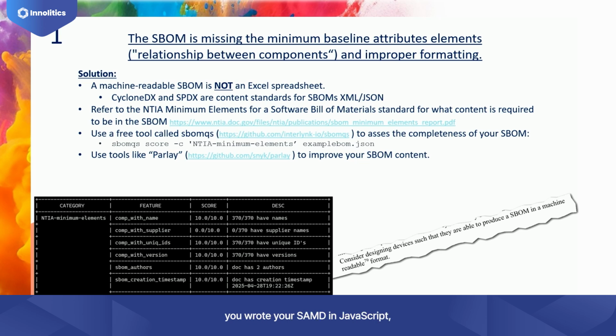So let's say you wrote your SAMD in JavaScript, and JavaScript uses a lot of components. You may have 5,000 components, and each one of those components has transitive dependencies. Log4j, the famous Log4j, has 294 sub-dependencies. In a machine-readable one, you need to show all of those. In a human-readable one, you would just say Log4j, and the version and the minimum system elements that go in it.